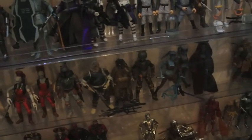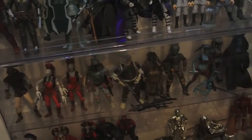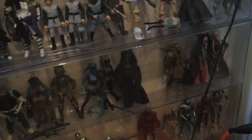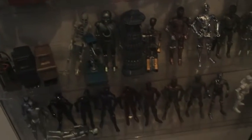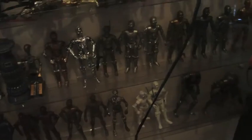Got some bounty hunters and some Jedi. Down here is mostly protocol droids. And some Padme Amidalas, Darth Maul. Yeah, mostly protocol droids. Okay, let's get back over here.